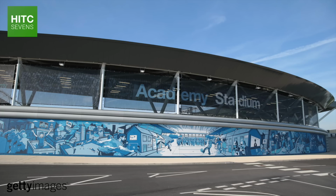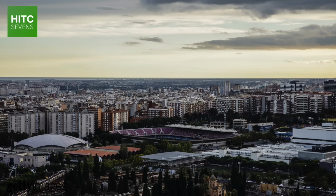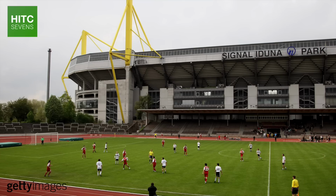Now, I want to be clear on the criteria. I'm not including stadiums built for training, reserve team or youth team football, so we know Camp Nou and the Mini Estadi, or the Signal Iduna Park and the Stadion Rote Erde.